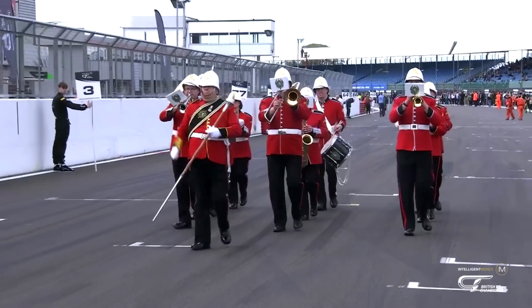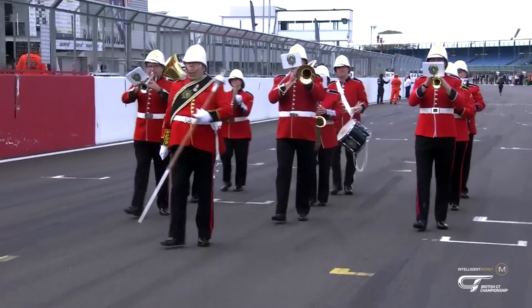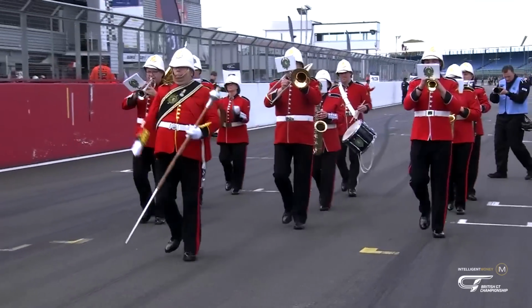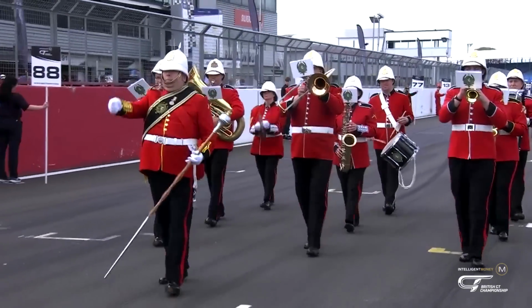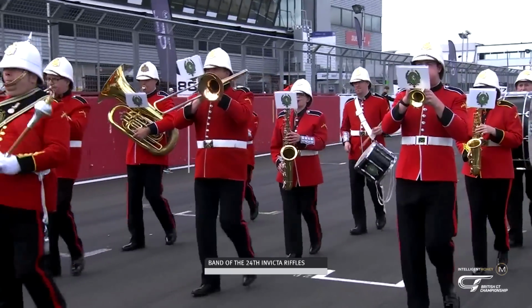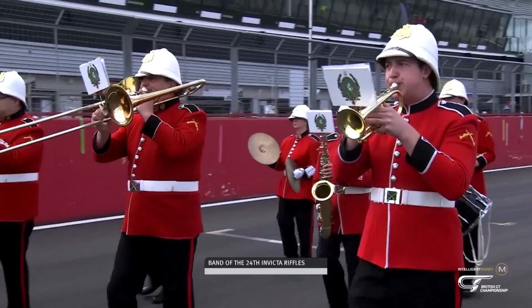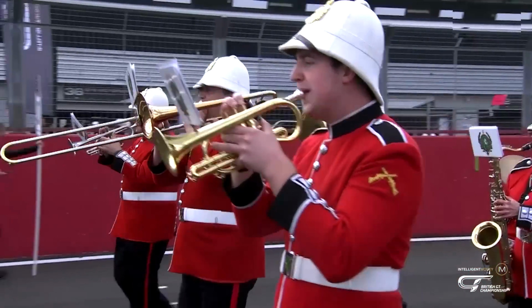What better way to celebrate what's already been a very special weekend here in the United Kingdom? Coronation weekend, we've got the marching band, we've got the Union flags, and we've got hopefully a great afternoon of racing entertainment coming your way. The band of the 24th Invicta Rifles here to put on a show, and I think that's really going to be the theme of the day.